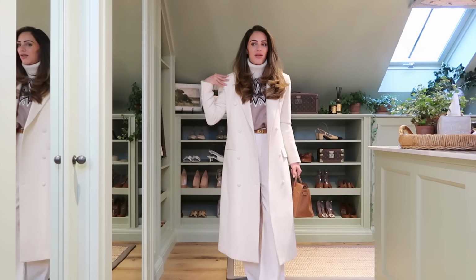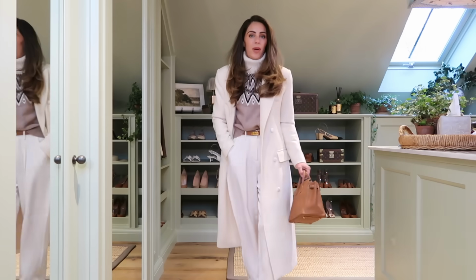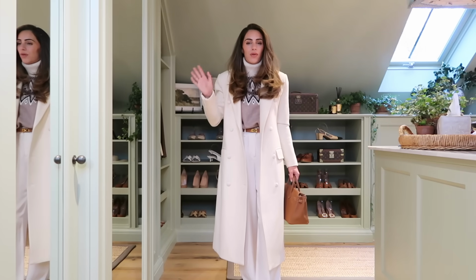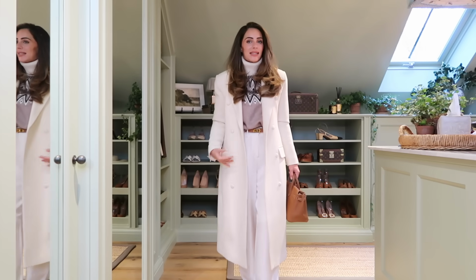This is my Sinead Keary Edit coat, and this is so great for pairing with it because it has that slight touch of oversized, not massively, just a little bit on the shoulders, and then the most classic silhouette to it.